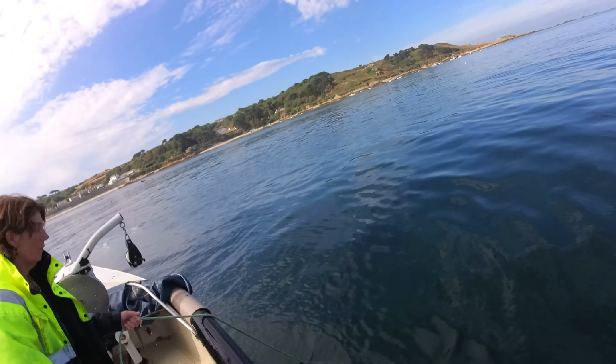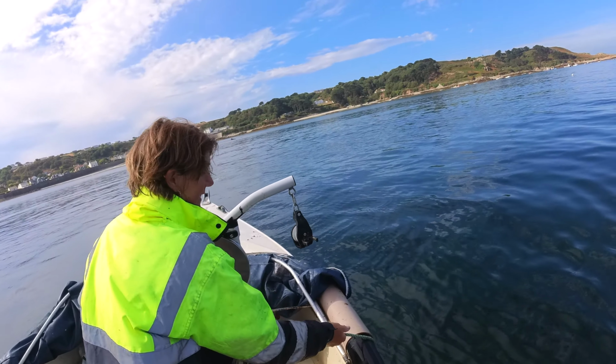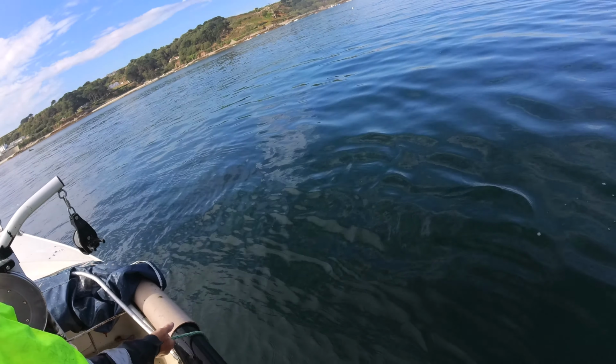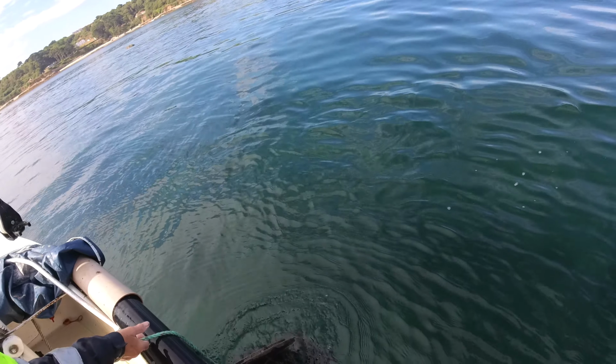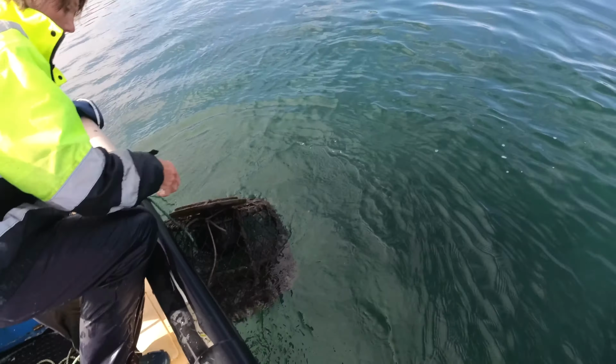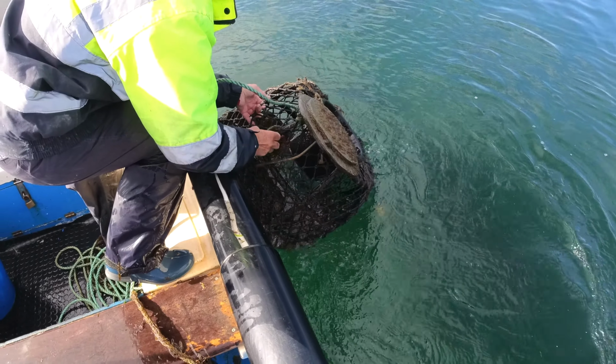So, let's get into the action. And here we are with Rekka on the pot pulling station. She's about to pull up an inkwell, hopefully full of lobster. The chances are very low, but you never know. We did have one yesterday, was it? Well, day before, eh? Looks like there might be nothing in. Oh, I see an antenna!